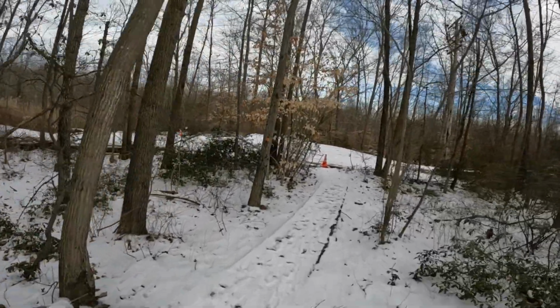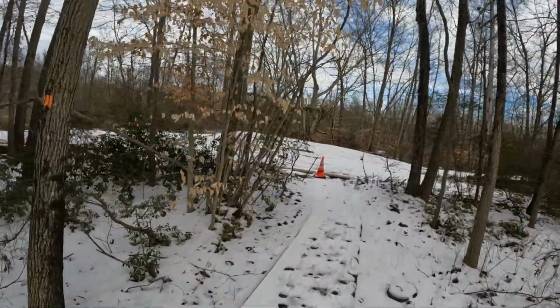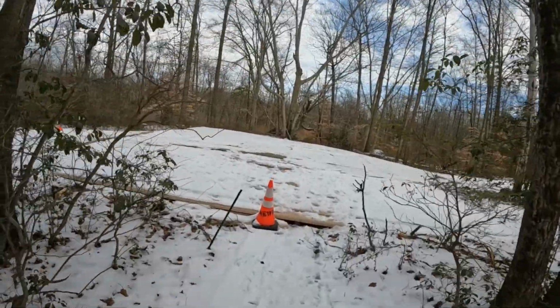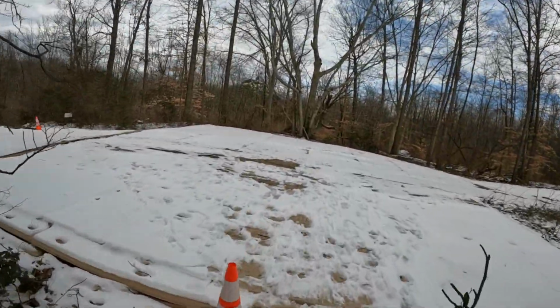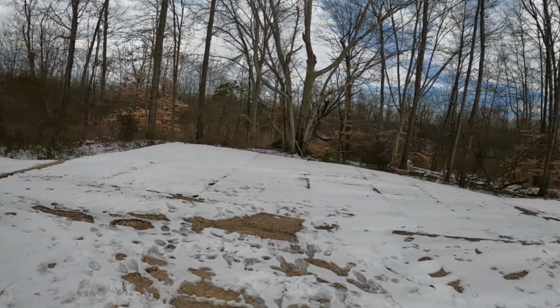There's that power line again. They cut right across the boardwalk here. Hope I can get to it. Kind of sucky. Kind of throws you off. There's the boardwalk right there.